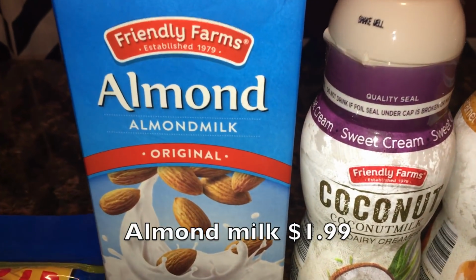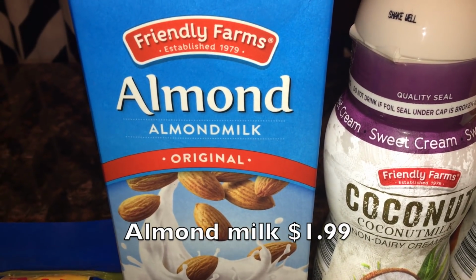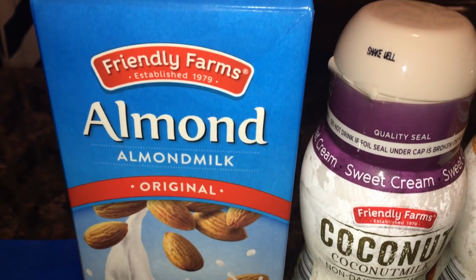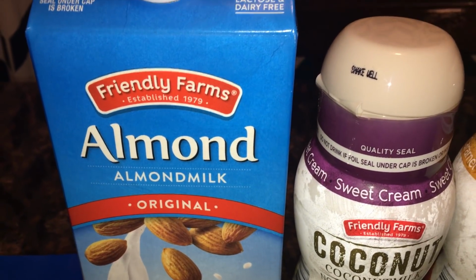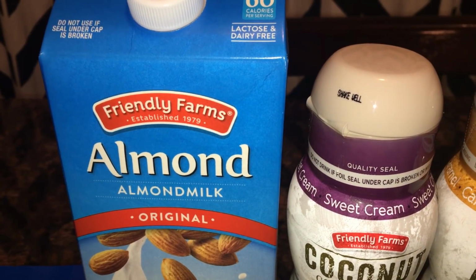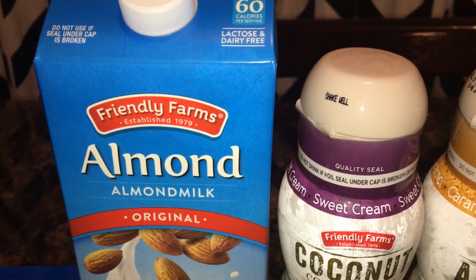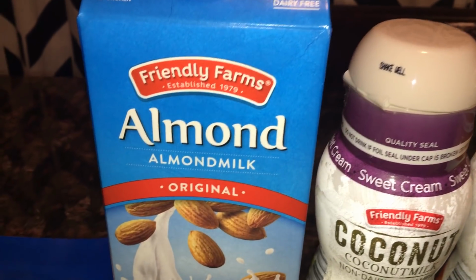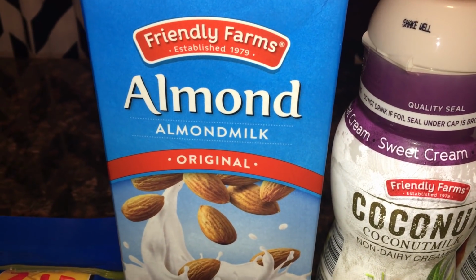I got some almond milk, and I usually get the unsweetened almond milk, but they were all out. They only had the original. So I really wanted to get at least 4 containers of it, because I figured 4 would be a good enough amount to get us through the month. Usually we go through anywhere from 1 to 1.5 for the week. But they didn't have the unsweetened, which is what I usually like to get.